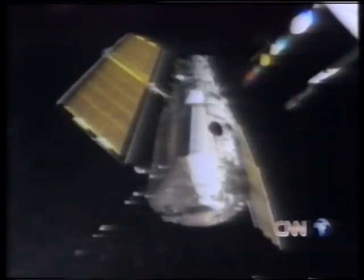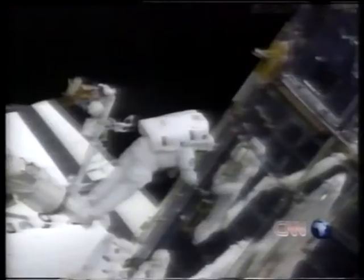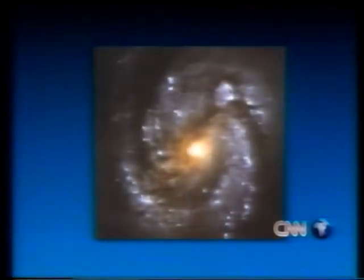But NASA was not ready to give up. In 1993, a repair mission was launched. In effect, the Hubble was given a pair of glasses that fixed the blurriness problem. And the result was amazing. Pictures which had been undecipherable now became crystal clear.